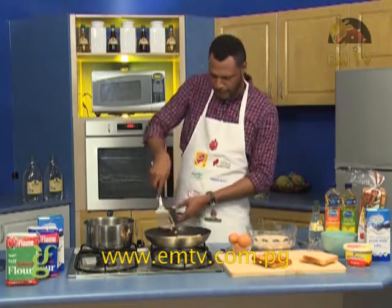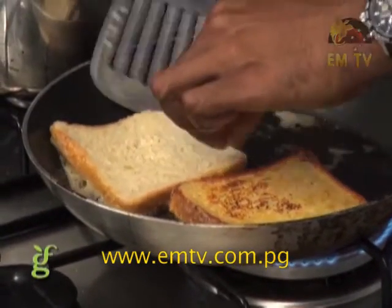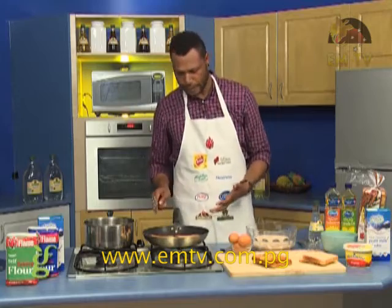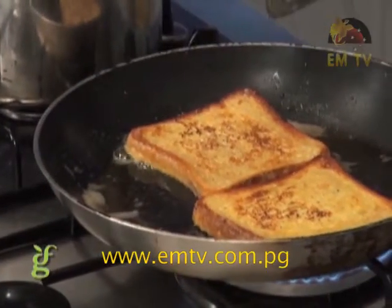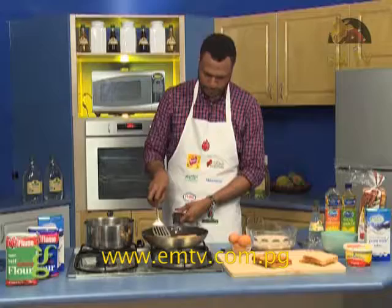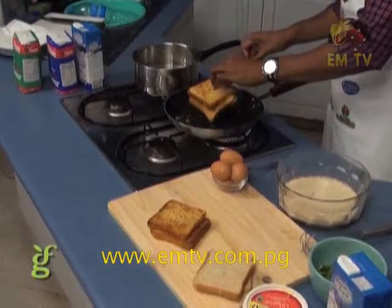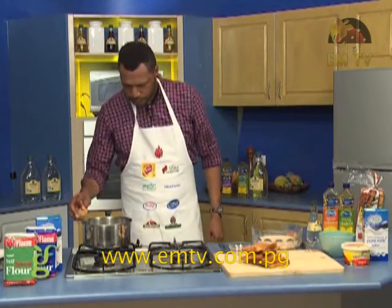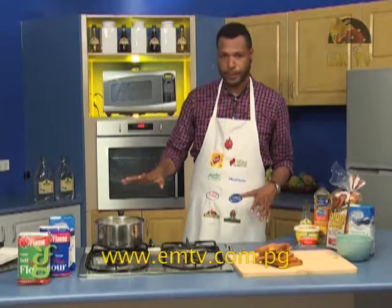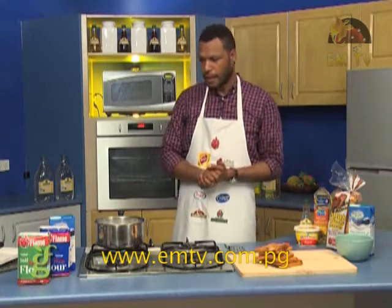So while that's simmering, let's check our bread. This is something you can cook for breakfast or lunch or maybe a midnight snack. Okay, I reckon that's done. I'm gonna put this on the side. For the poached eggs, usually it takes about 3 to 4 minutes, but I'm gonna leave these for 5 minutes because I like the egg a little bit harder but softer.